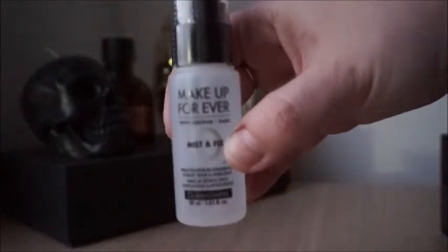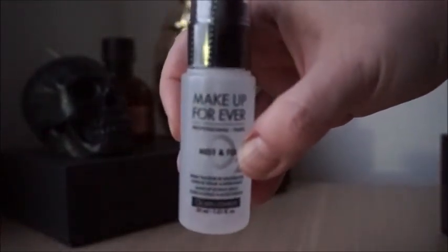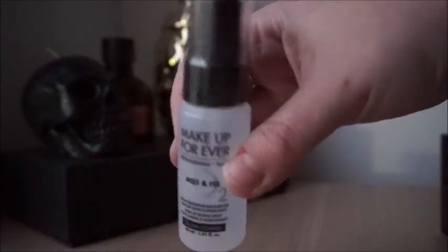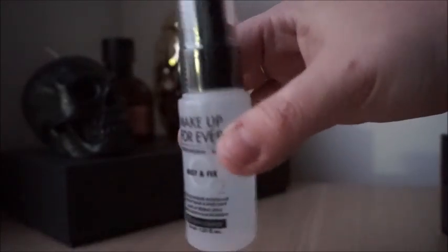Yep, it kind of looks like makeup brush cleaner, which is a little bit off-putting, but it's small, it's compact, it's hopefully going to work miracles. We shall see.